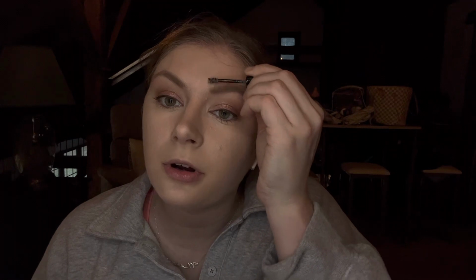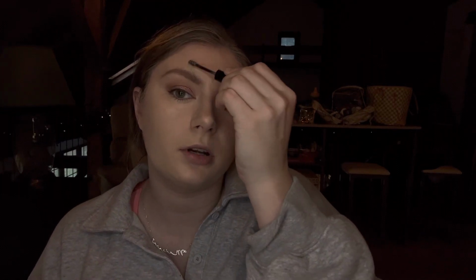I'm going to use the NYX brow glue. This is the clear one. I know they came out with a tinted one and I'm really excited to give that one a try. I totally forgot about it when I placed this Ulta order or else I would have gotten it. But I really like this brow gel and it'd be great to find a tinted one. I just hope it's not too tinted, you know, like too pigmented.